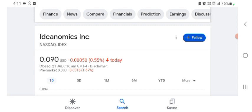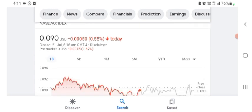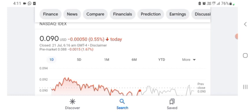I don't really know what IDX does, so I am going to go to the profile here and just take a look at what they do. So it says the functional materials and nano company. Its products include medical laser glare protection. So kind of interesting, it still does not really make a ton of sense to me.